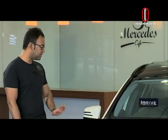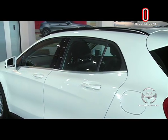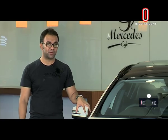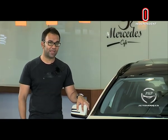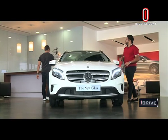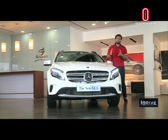Moving along the side, there are two lines on the door which protrude out at the back. The shape of the car looks a bit swollen. This actually looks like a jacked up station wagon from Mercedes. And its competition is the BMW X1 and the Audi Q3. We've reviewed the X1 before and we personally both love the X1. Honestly, they have done wonders with the X1. The X1 looks much bigger than this though.